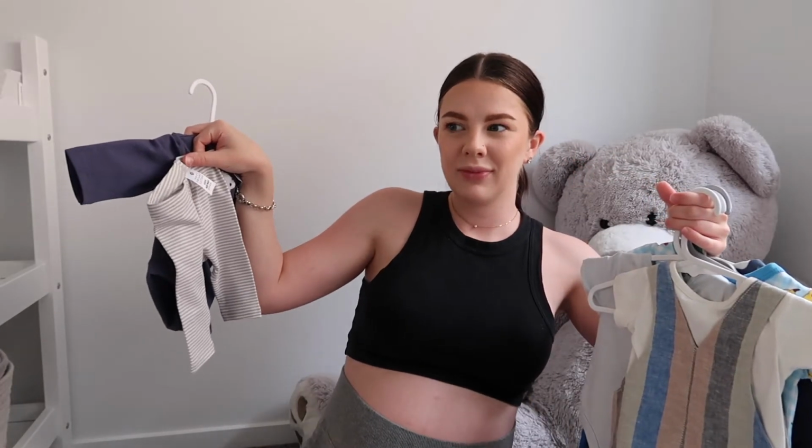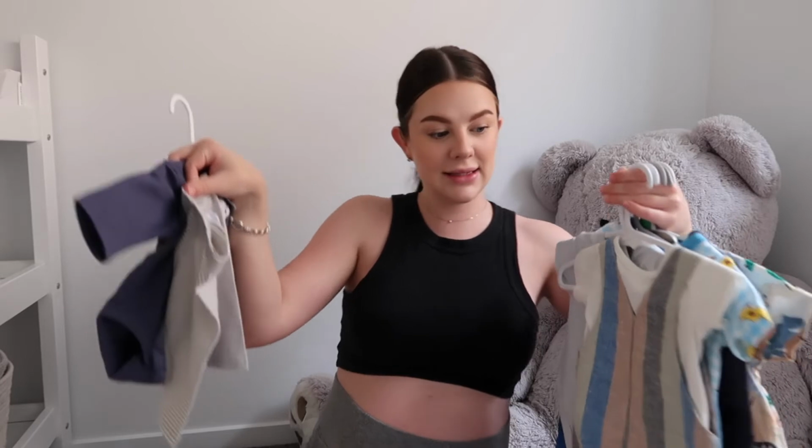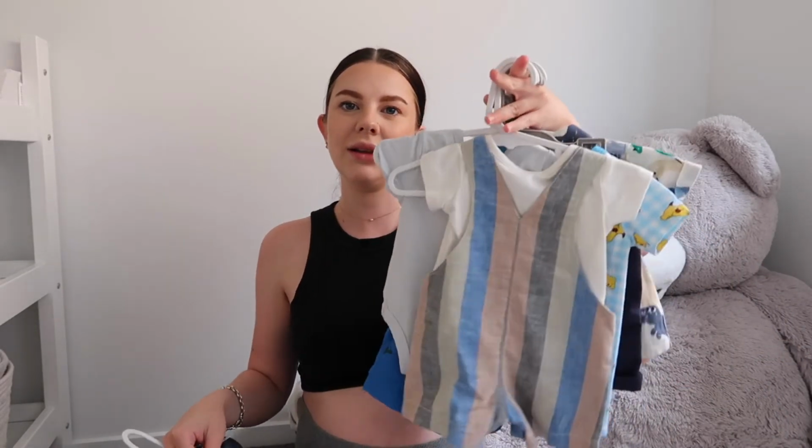That is all of Target, but you can see what I mean, that they definitely have some not so basics like this and the little singlets there, but we mostly got little outfitty things just because they were so stinking cute. I couldn't leave them there.